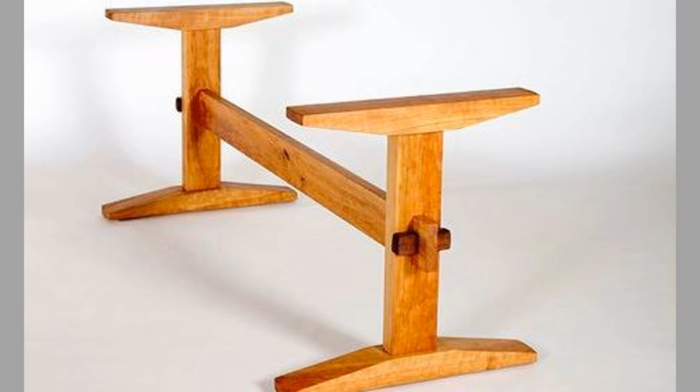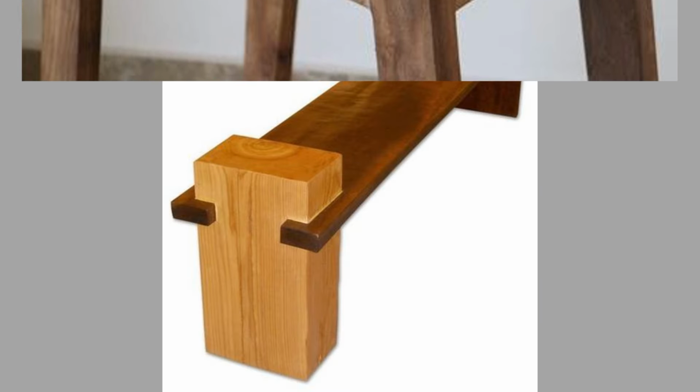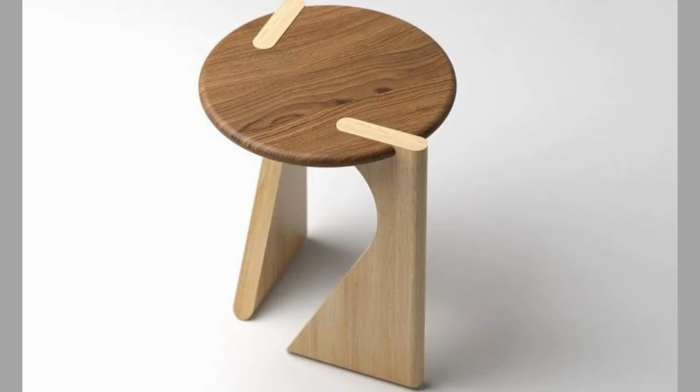Moreover, the aesthetic philosophy of Japanese joinery aligns seamlessly with the modern movement towards minimalism and sustainability. The principles of simplicity, functionality, and beauty that underpin Japanese design resonate with contemporary consumers who seek meaningful, well-crafted items. By embracing these joinery techniques, woodworkers can create pieces that not only serve practical purposes, but also embody a sense of artistry and intentionality.